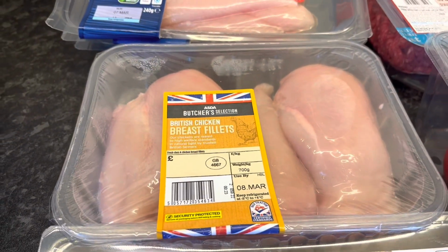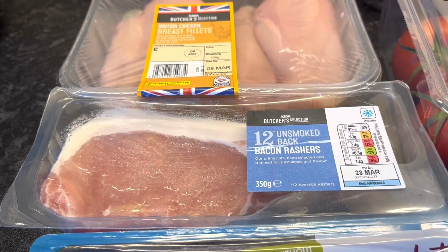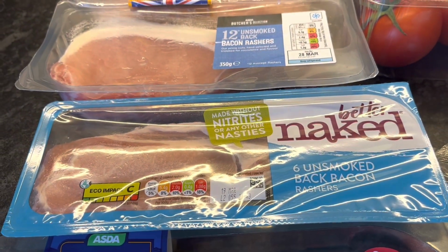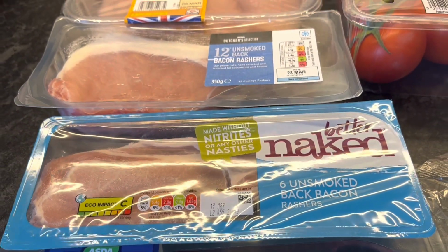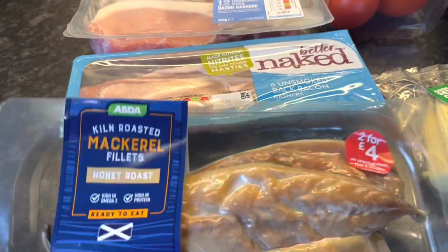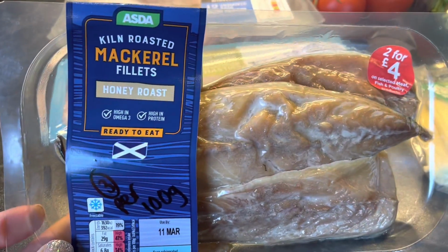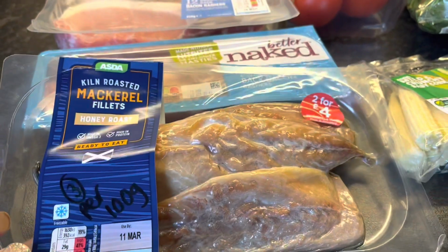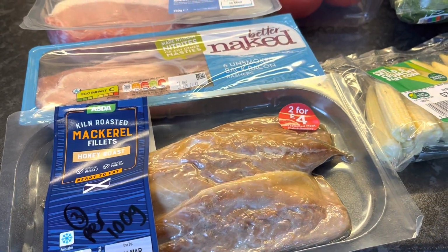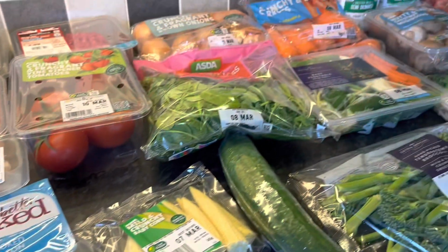Some chicken breast fillets, that will be free in protein. Then we've got some unsmoked back bacon rashers, and I remove all the fat, so that will be free. And then there's some naked bacon there as well, unsmoked, and again if we remove the fat, that will be free. And then I've got some mackerel fillets, so we're just upping the fish this week. So kiln roasted mackerel fillets, the honey roast one is 3 syns per 100 grams, but it's really filling, lovely with toast, and just keeps you going. If you have it for a brunch, it keeps you going most of the day actually. It's really filling. So that is everything this week.